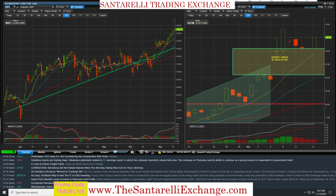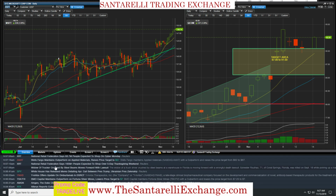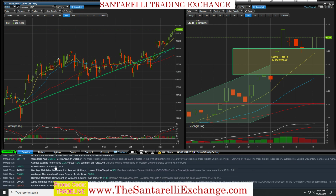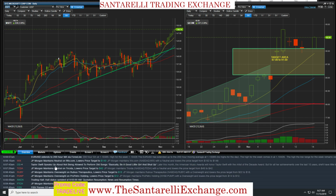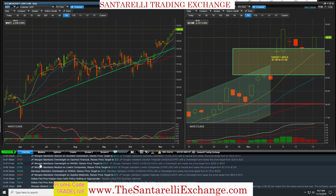In the trade room, I went over a bunch of upgrades on NVIDIA today. And if we scroll down here at the bottom at our news feed, you'll be able to see all the ones that I shared in the trade room today for NVIDIA. Here you go, right here. JP Morgan maintains overweight on NVIDIA, raises price target to $237 a share. Number two, Barclays maintains overweight on NVIDIA, raises price target to $225 a share.